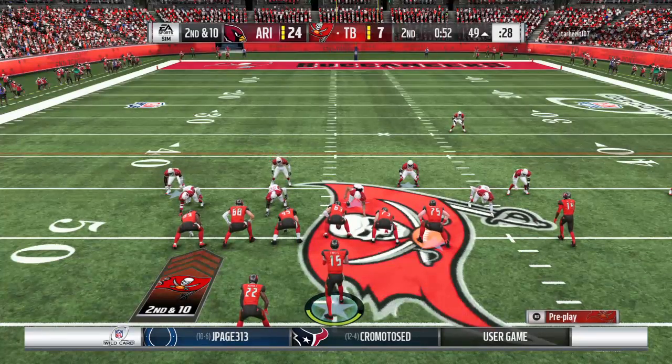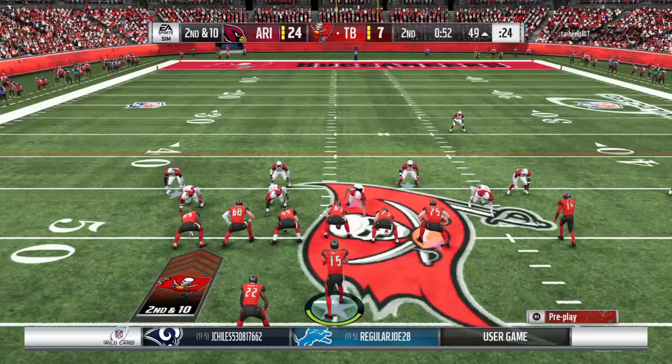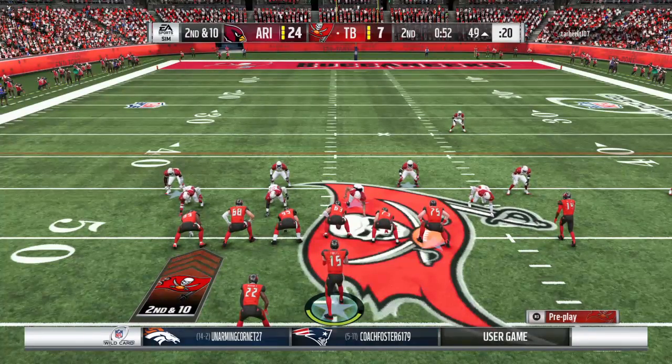Blue 90. Blue 90. 53 flight. Check. 53 flight. Too little, cupcake.